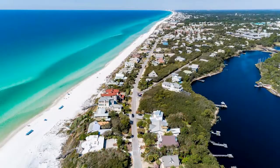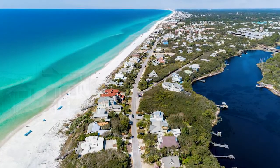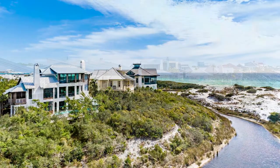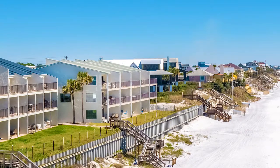But Blue Mountain has so much to offer. It has all kinds of single family homes that are great vacation rentals. Very popular place for vacationing. And then it does have some condos that are super nice.